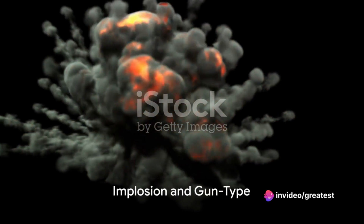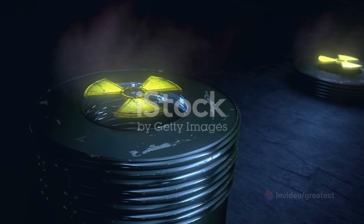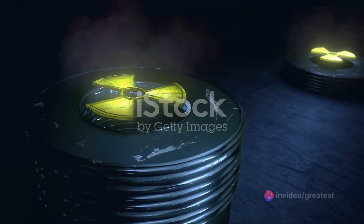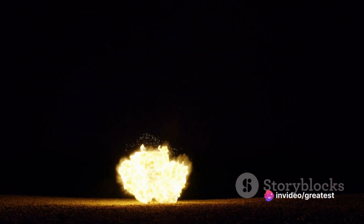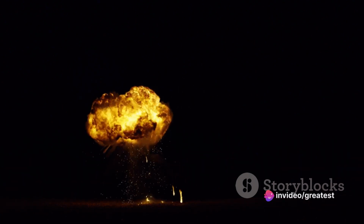There are two primary methods to set off a nuclear explosion: implosion and gun type. Diving into the implosion design first, imagine a subcritical mass of fissile material like uranium-235 or plutonium-239. This is encircled by symmetrically arranged conventional explosives. When these explosives detonate, they exert a powerful inward pressure, compressing the fissile material. This compression allows the mass to reach a critical state, triggering a nuclear chain reaction.